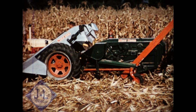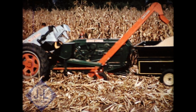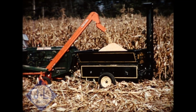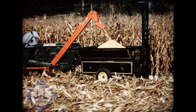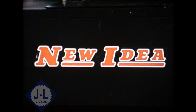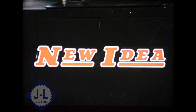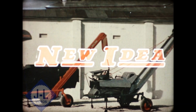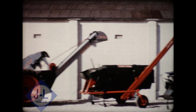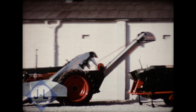You don't tie up your combine as a sheller just at bean harvest time. You have equipment designed for the heavy loads of corn harvesting. You are sure of long life and satisfactory service because New Idea pioneered power corn harvesting, and today manufactures 1 out of every 5 pickers sold in the United States. These machines are way out ahead of competition. Let's take a look at some of their features.